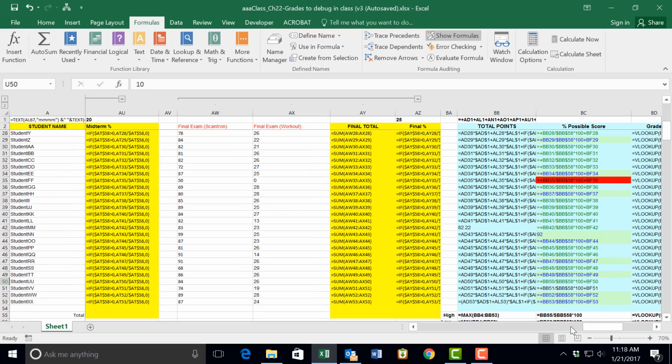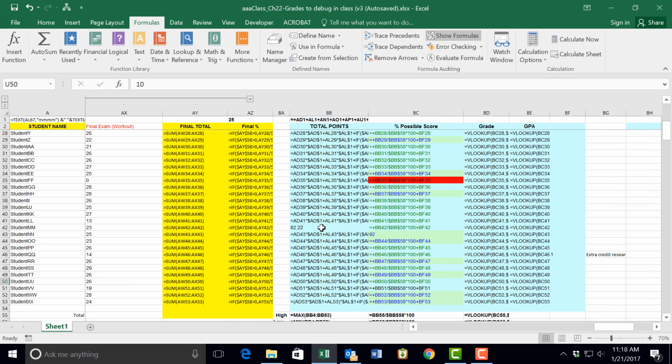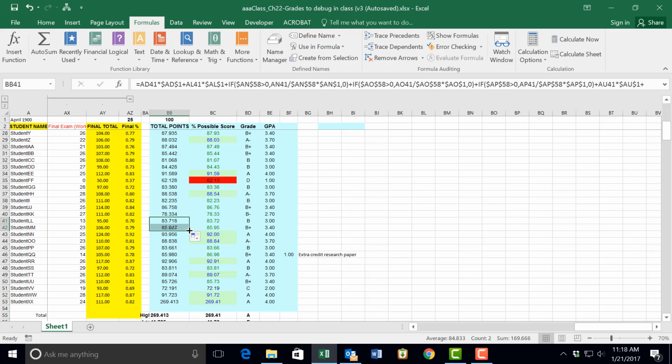Okay. Ooh, here's somebody right here in BB42 and BC where it's hard-coded. Let me go back. So they've got a B. Let me copy the hard formula down and see what they really got. They got 85 and a B plus instead.